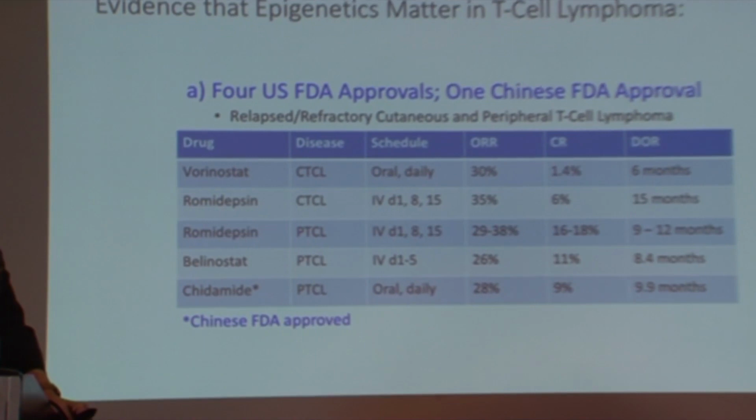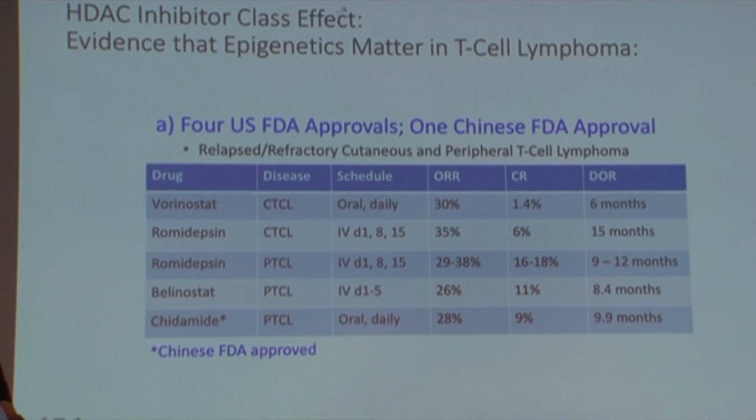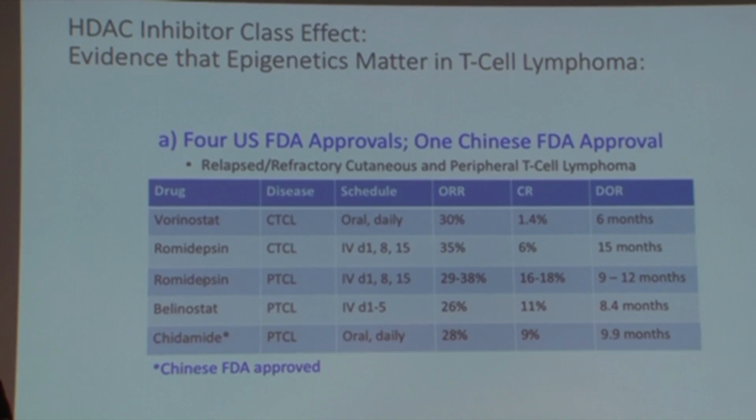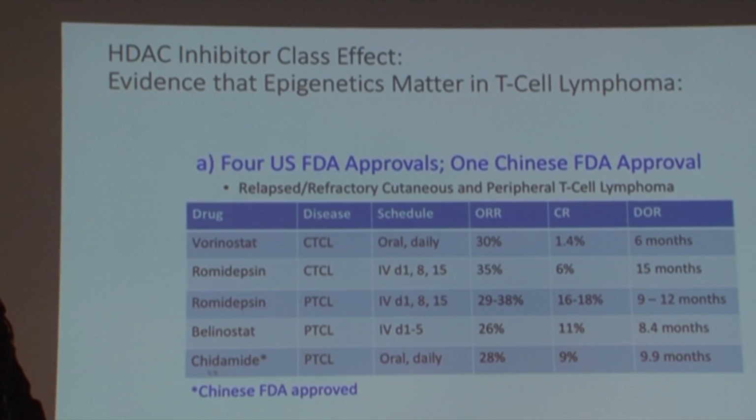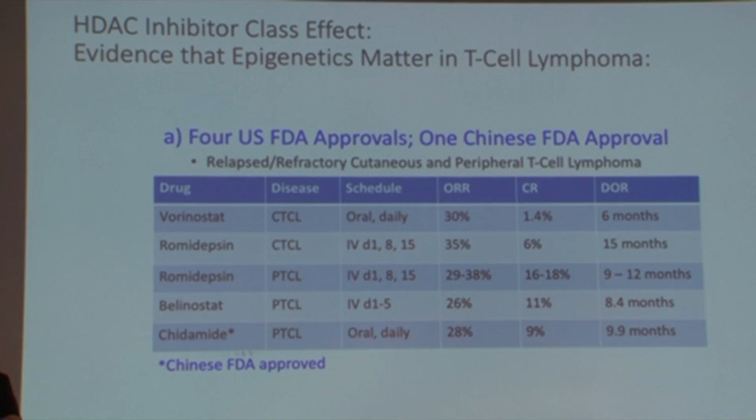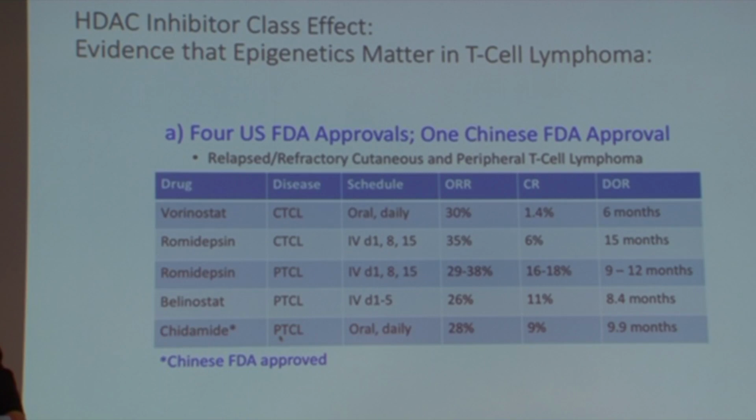And as I mentioned, it is a class effect, meaning other drugs do the same thing. So we now have four US FDA approvals, including vorinostat, romidepsin, belinostat. Those are approved in either CTCL or the PTCL, either the skin version, the cutaneous version, or the peripheral version. In China, they've approved another drug that's not yet approved in the US, but may be eventually, called chidamide. And it works on PTCL, and all of them look about the same.